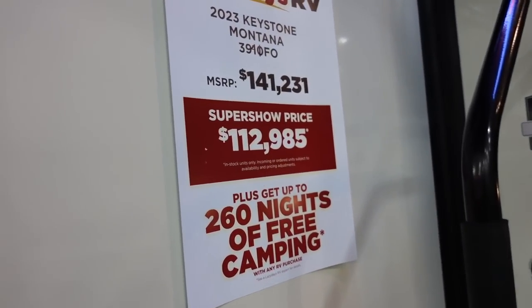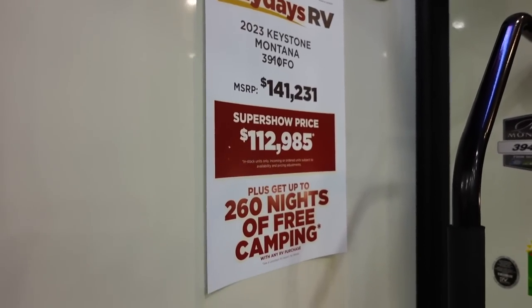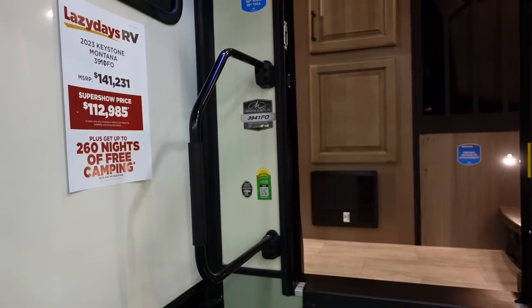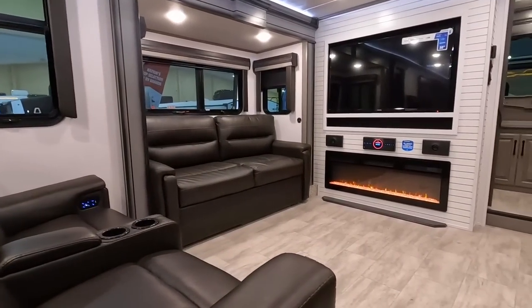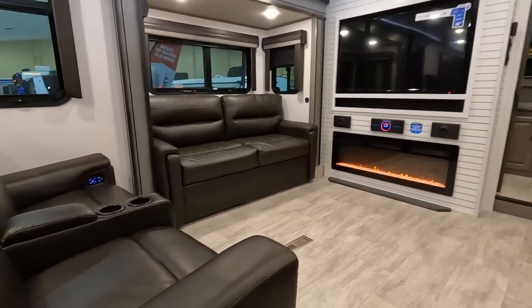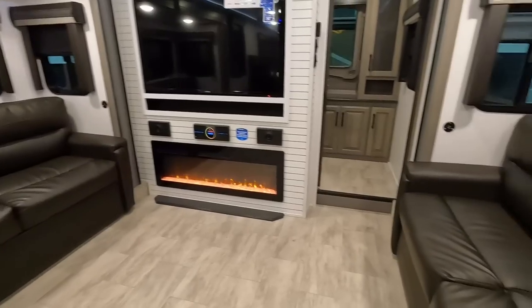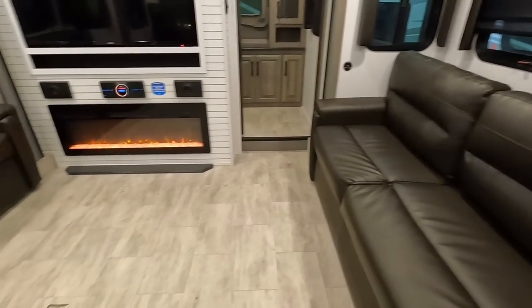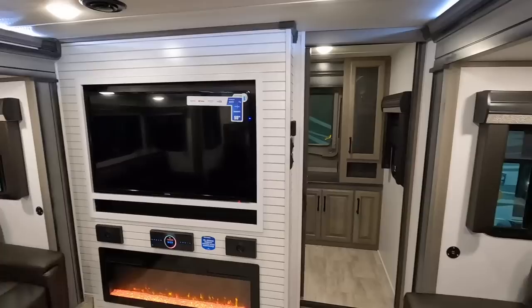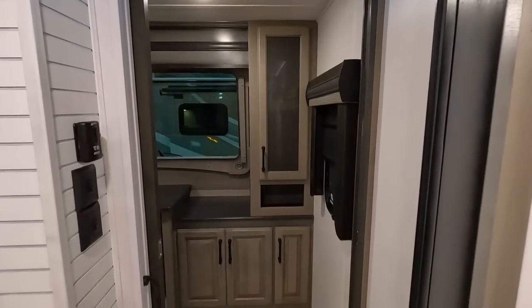This is the 3941, it looks like. Yeah, that's it right there. It is under 43 feet long. And the first thing you notice when you walk in is this huge area to the right, the living area. We've got love seats here, two couches, opposing sides here. But look at all this floor space right here. Big entertainment section right there. But the highlight of this is this office.